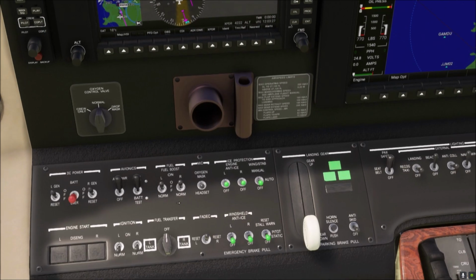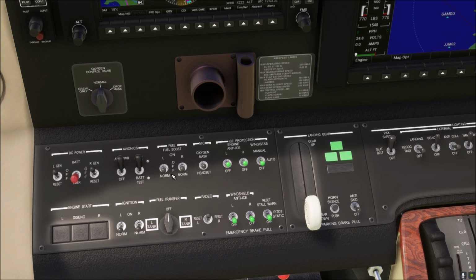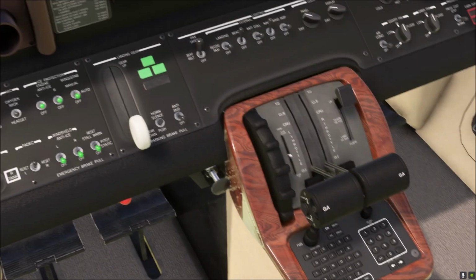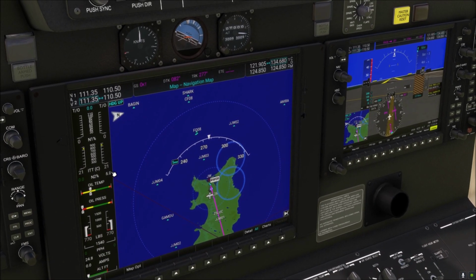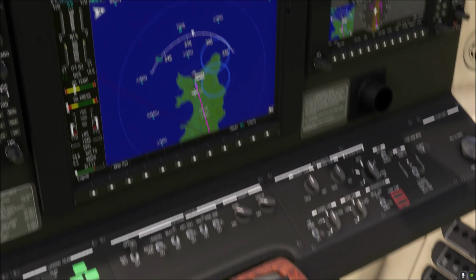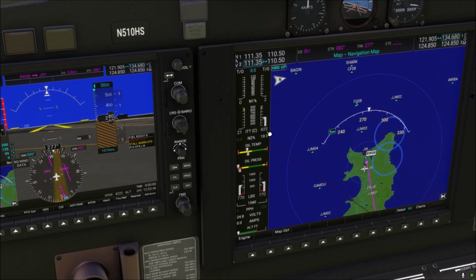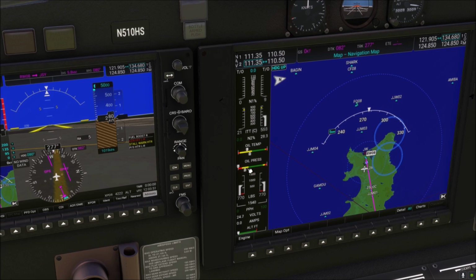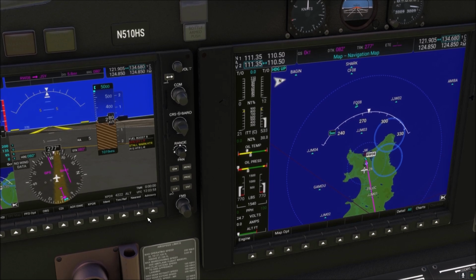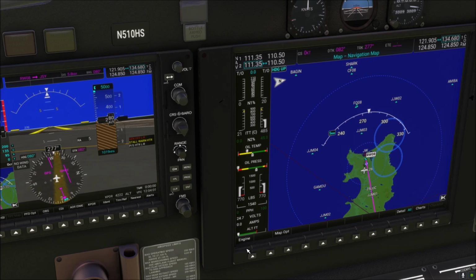So fuel is on normal on both. We got the beacon, so we just hit the starter, and there goes the N2. Put the fuel on. Okay, so we've got fuel flow, we've got ignition, and the big fan is turning. There it goes. 19.20 on the M1. Lovely.